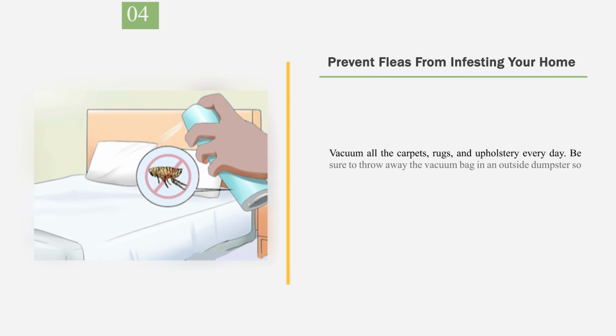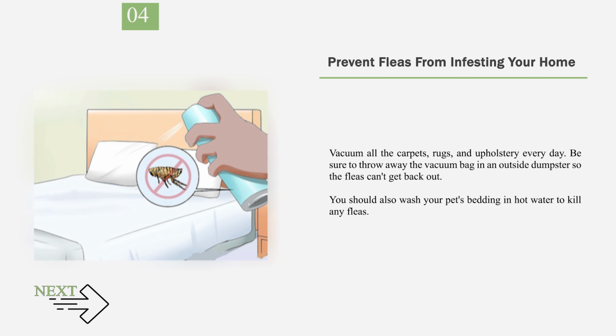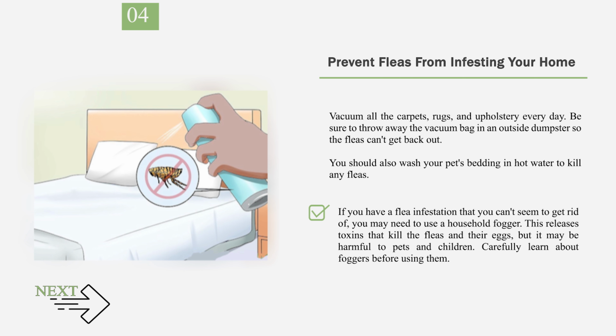Number 4. Prevent fleas from infesting your home. Vacuum all the carpets, rugs, and upholstery every day. Be sure to throw away the vacuum bag in an outside dumpster so the fleas can't get back out. You should also wash your pet's bedding in hot water to kill any fleas. If you have a flea infestation that you can't seem to get rid of, you may need to use a household fogger. This releases toxins that kill the fleas and their eggs, but it may be harmful to pets and children. Carefully learn about foggers before using them.